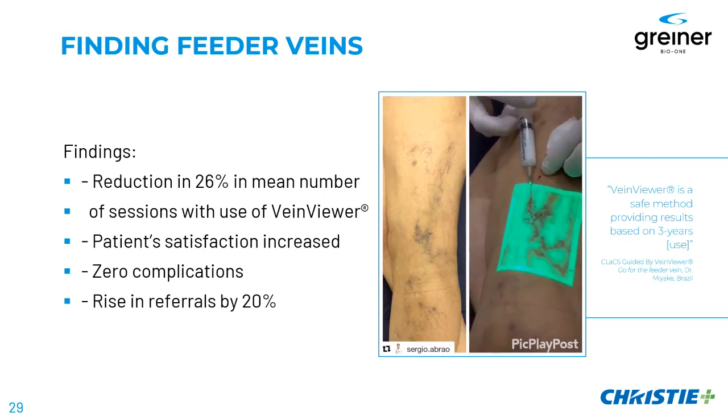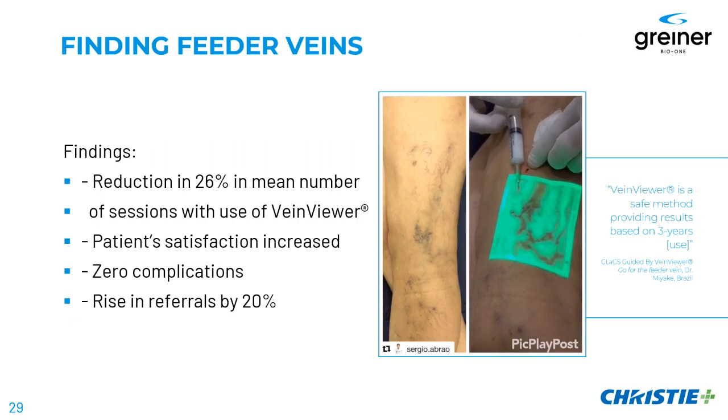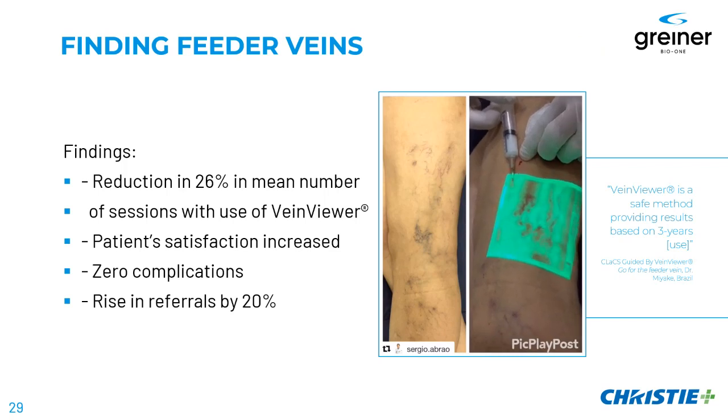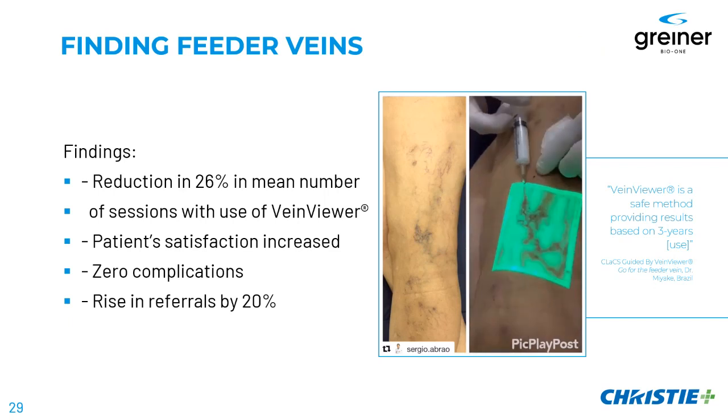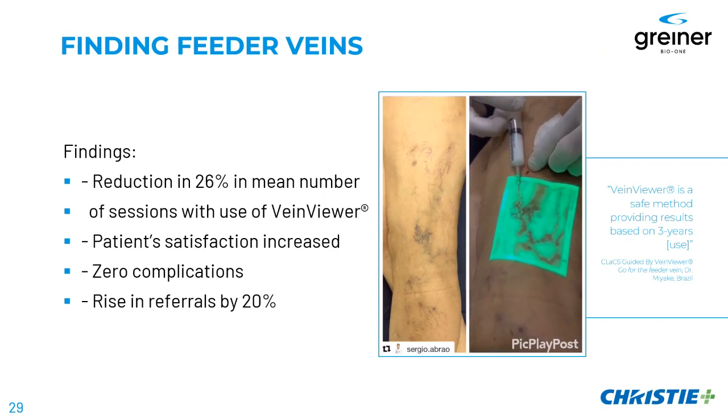a cryo laser to ablate it, as well as sclerosant to get all of the telangiectasias that have come off the feeder vein. Dr. Miyake has been doing this for over a decade. Dr. Miyake actually helped develop the first ever Christie VeinViewer. So he has a lot of data and research showing his outcomes by using this type of technology.